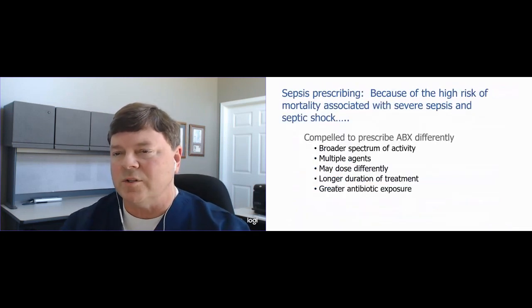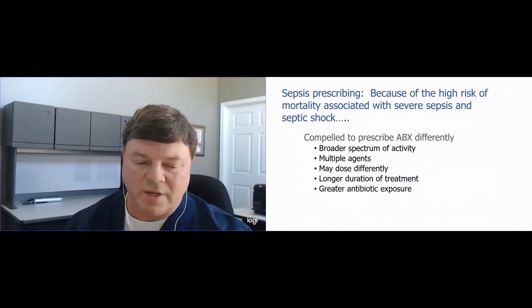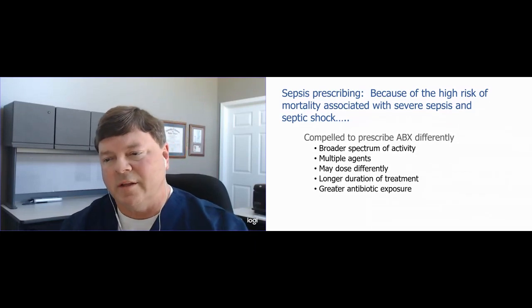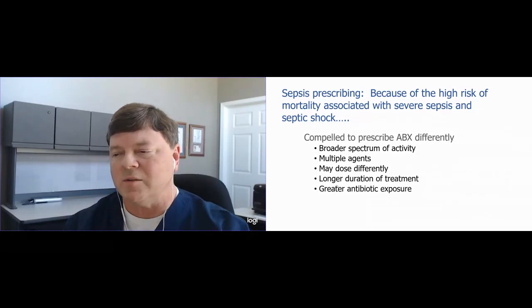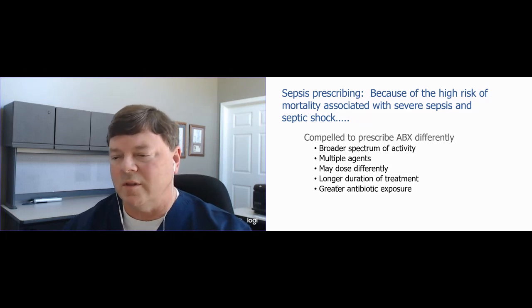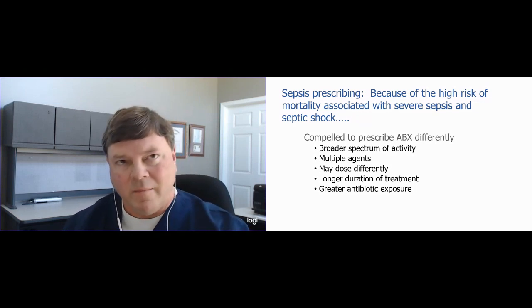To make things worse, when we talk about this sepsis prescribing, the clinician sometimes will go, well, they're really sick. And so they'll say, I want to prescribe differently. And so they'll give an antibiotic that has a broader spectrum of activity or use multiple agents. In doing so, these all have greater consequences. They affect the microbiome, they affect a lot of things within the body. And sometimes they dose differently. Their thought process is, well, a little is good, more is better. And that may or may not be the case.